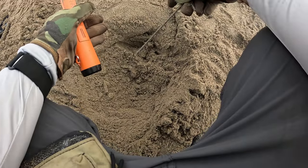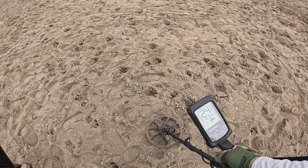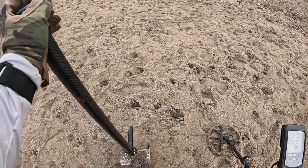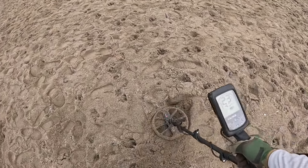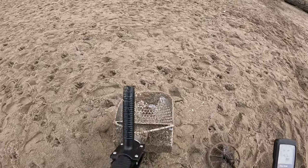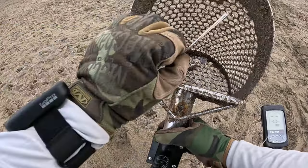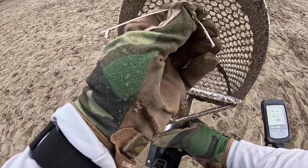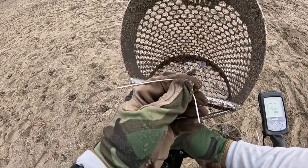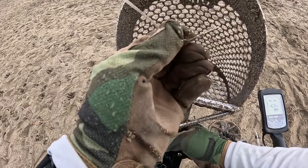Tent stake. $24.25. Oh, what do we have here? Oh, it's just the edge of some glasses. Thought that was jewelry for a sec. Broken edge of glasses.